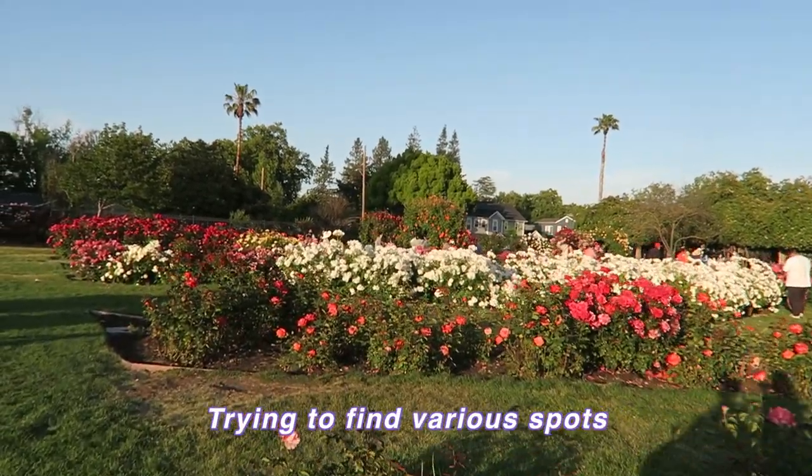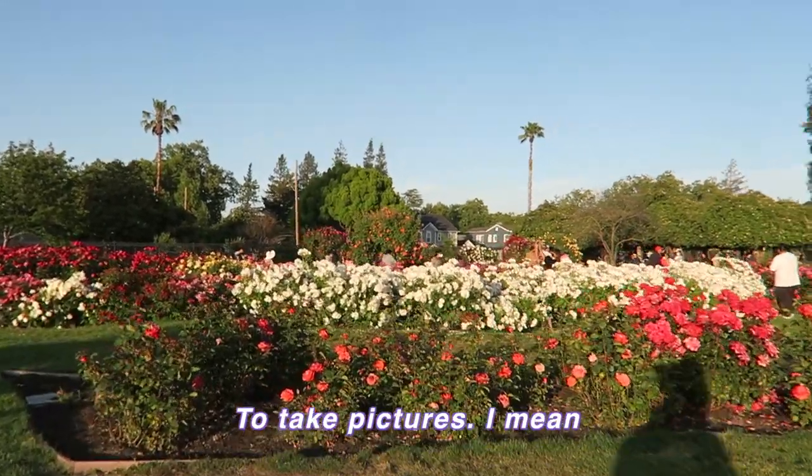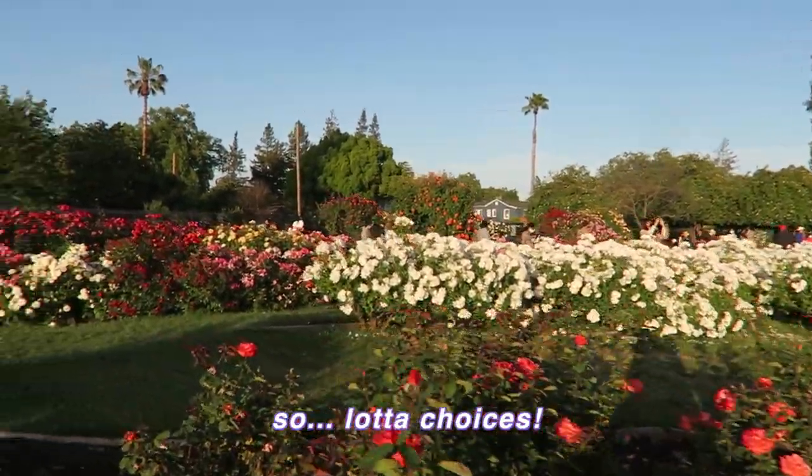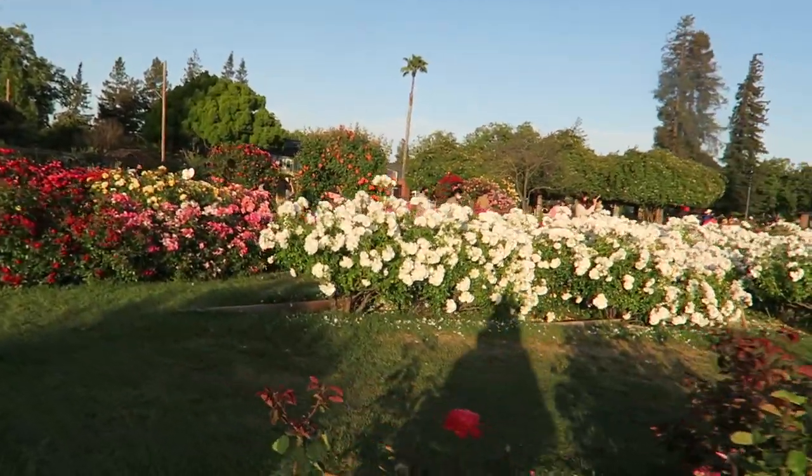Trying to find various spots to take pictures. I mean, everything's pretty, so a lot of choices. The sun, whoa, it's like right on the horizon. I'm looking really red, but look at all these roses. Eee, what a dream.